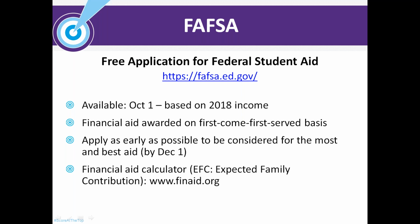If you're not sure if you're going to qualify for financial aid or not, there is a financial aid calculator online that simulates the FAFSA. It's on a website called FinAid, as in financialaid.org. And it can approximate what your EFC is, which is your expected family contribution, which is the number the federal government calculates, the real one, which goes to colleges and tells the college, well, you can afford $30,000 a year.